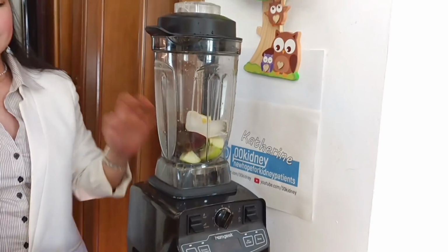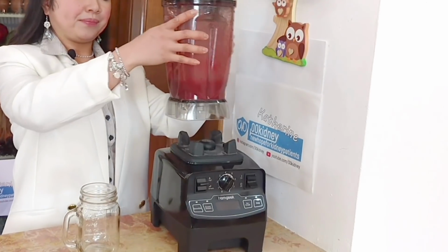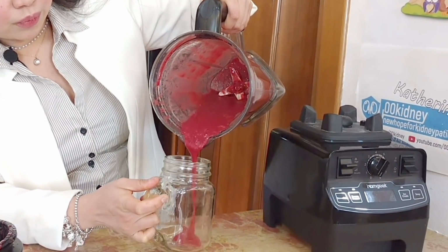Beets are fairly high in potassium, about 250 milligrams per medium-sized beet. Keep that in mind if you need to limit potassium intake. Even so, this doesn't mean this recipe cannot be part of a healthy renal diet.